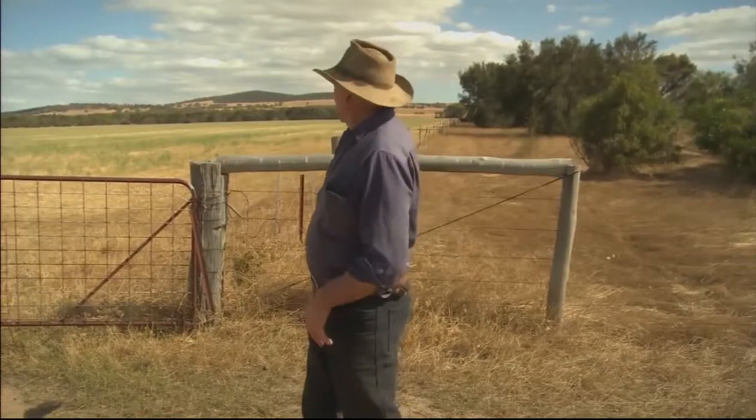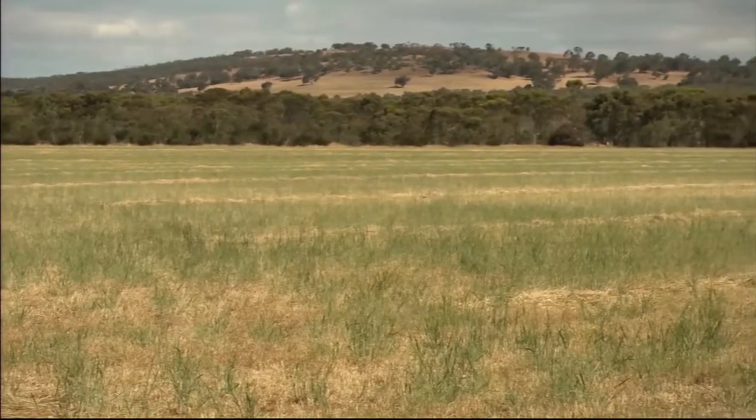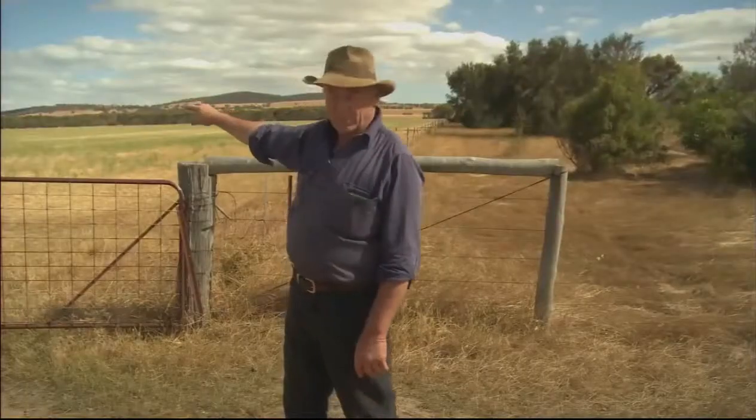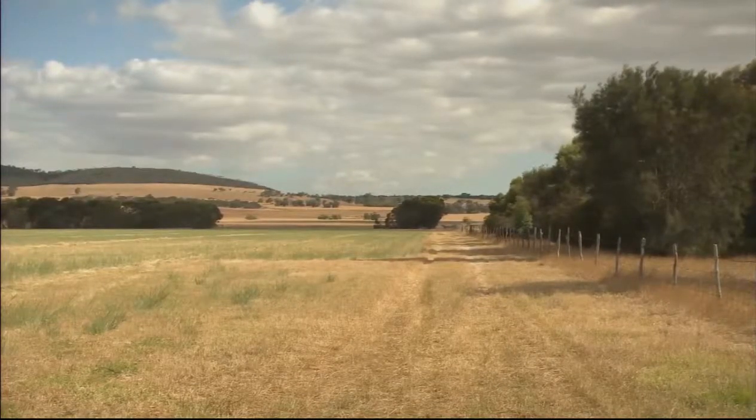This area here, it gives us a good overview of what our system is. In the background, we can see a line of trees. The idea is to cut the water off coming down off the high ground. Then on my right, behind me here, we've got perennial pasture, so the water that gets past the trees then gets used up by the perennials.